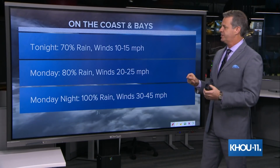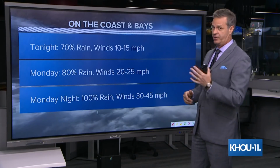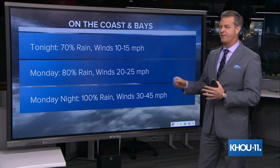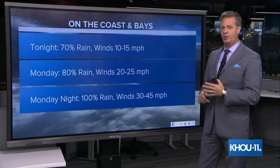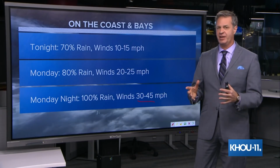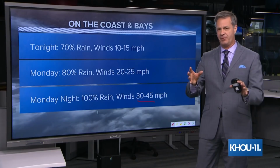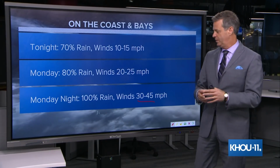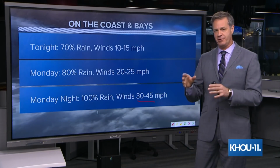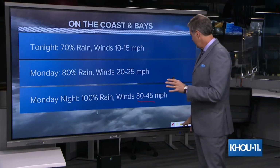On the coast, tonight, a 70% chance for rain. You saw that rain coming in. I probably could raise that rain chance for tonight, coastal areas. Monday, it's an 80% chance for rain, winds 20 to 25. Monday night, 100% chance for rain, winds 30 to 45. There may be some higher gusts and some of the squally weather closer to the coast, getting that wind coming off the open water. That's where the strongest winds will be. So that's the coast and the bay, especially the west and north side of Galveston Bay. You're exposed to that southeast wind coming around that counterclockwise rotation of our system.